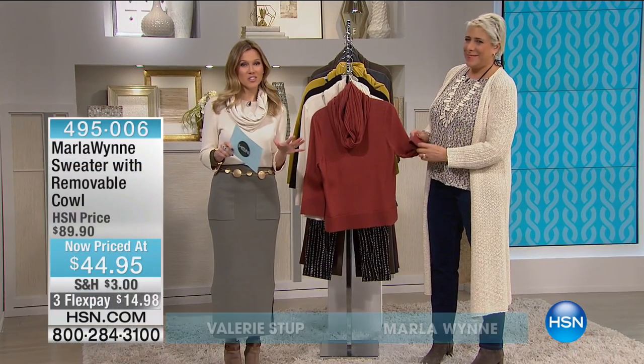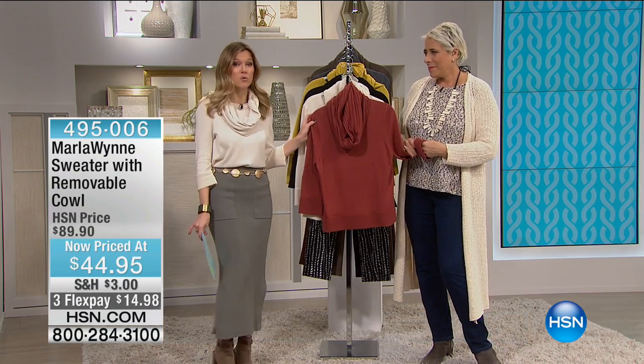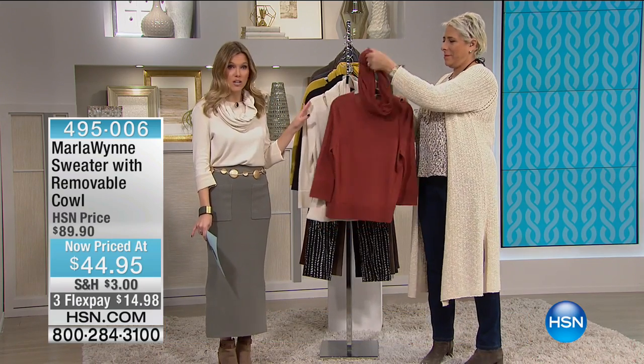Because we teased you with this earlier and so many of you are picking this up, we're going to jump right in, because this is our sweater with removable cowl. So two pieces. I'm going to show you quickly the colors.